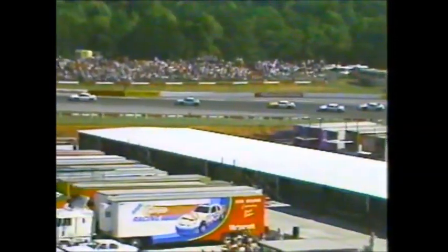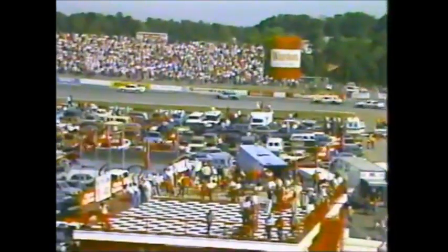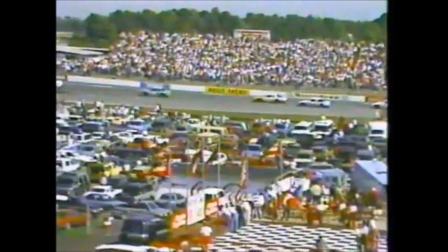400 laps, 250 miles will be the completion of this event, as we will have 3 more Winston Cup shows to go, all 3 on ESPN, as we go to the countdown, the road to the Winston Cup. Will it be Elliott, Wallace, or Earnhardt? And some of it may be decided today.